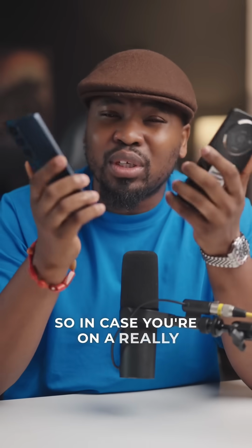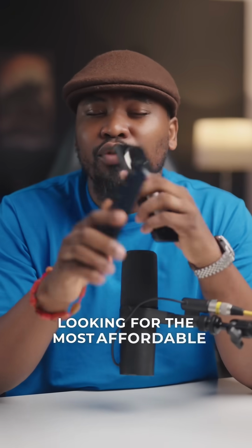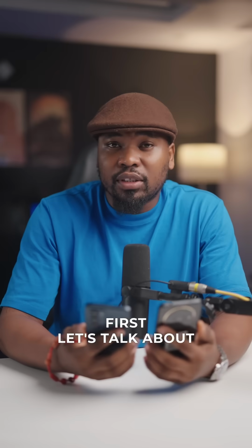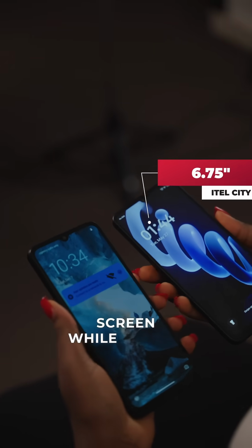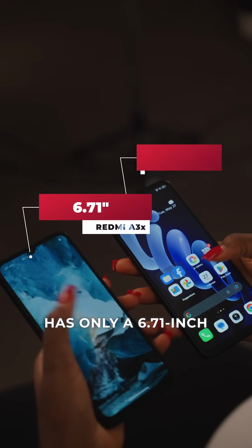So in case you're on a really tight budget and you're looking for the most affordable phone on the market, which of these two phones should you be buying? First, let's talk about the display. The Itel CT100 has a 6.75 inch screen, while the A3x has only a 6.71 inch screen.